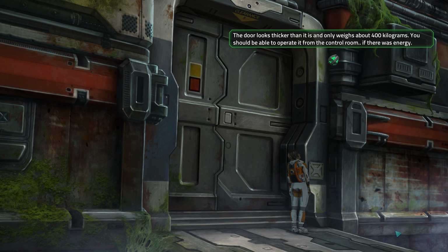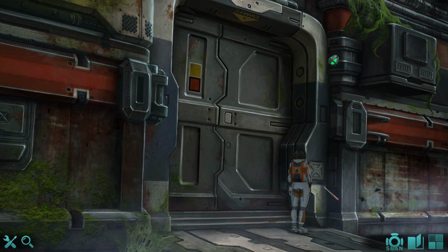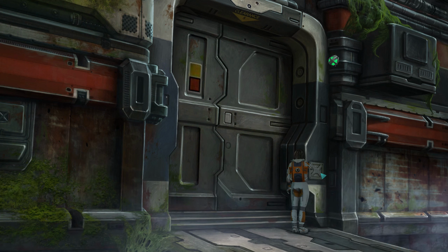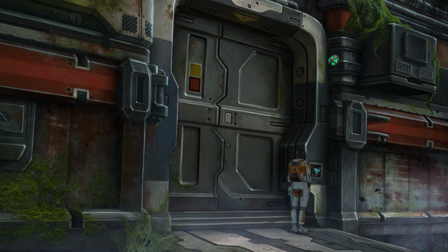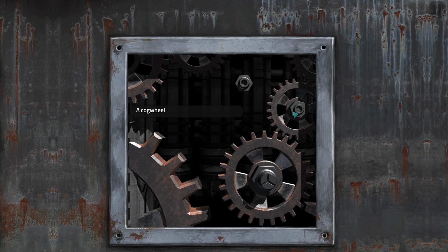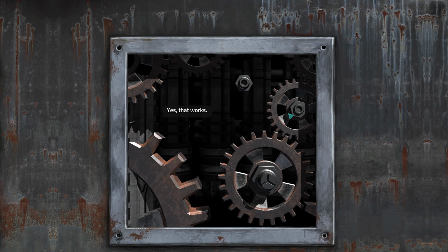This is the door. The door looks a bit rusty, but it's working. Yes, that looks like a manual mechanism. This does not conform to regular standards. There is a cog missing. A cogwheel that is held in place by a nut. Yes, that works.